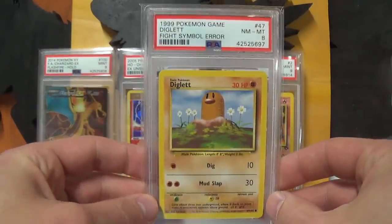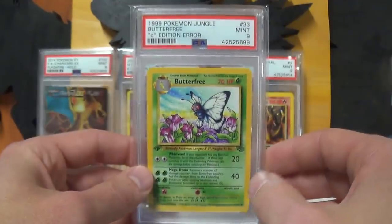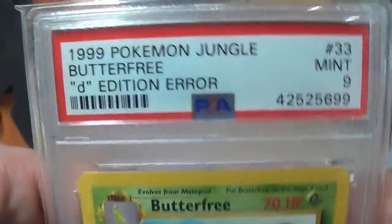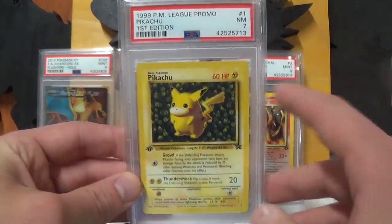This is a Sideways Fist Diglett. You can get these out of the theme deck. That was an 8. Got a first edition Butterfree. This is really just an ink blot, but it happens so many times. It got its own little label through PSA. Here we've got the first edition promo Pikachu, scored the 7.